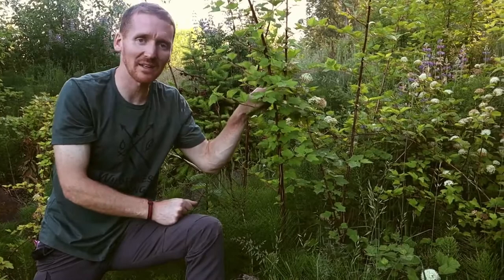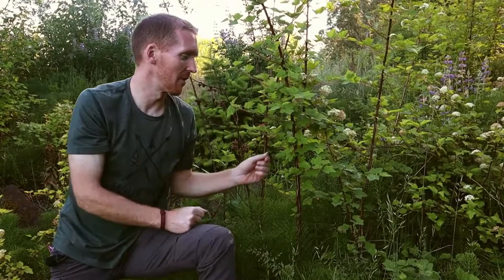One of my favorite uses, though, is they would actually use it to make children's bows, for practice bows. We found in our experience that it can actually be used as cordage. It's not going to be quite as strong as your willows or your cottonwood bark would be for cordage, but for some of the light-duty stuff, you can definitely get away with using ninebark.